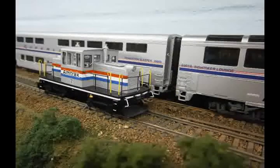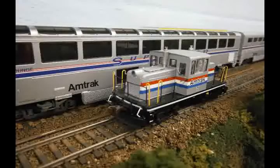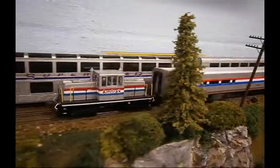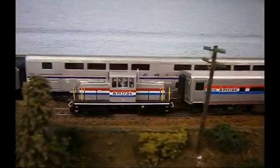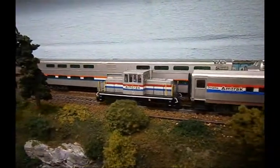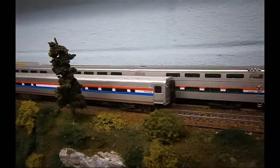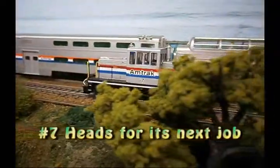Now, let's head over to the Amtrak yard to see what we can find. There is a GE 45-ton, number 7, switching a Horizon fleet car around the yard today. Amtrak number 7 heads for its next job.